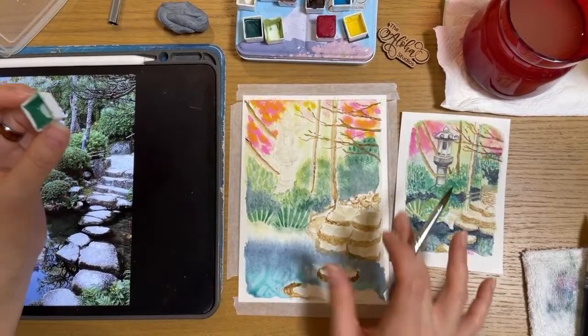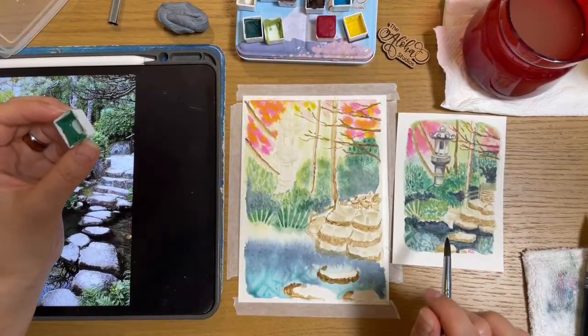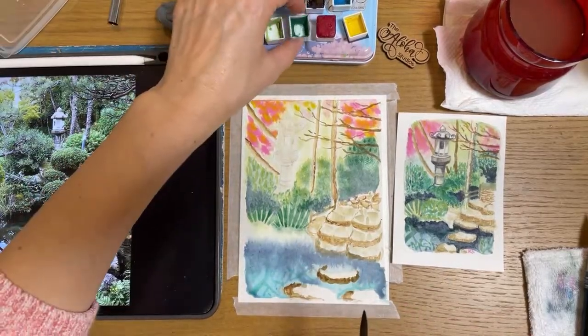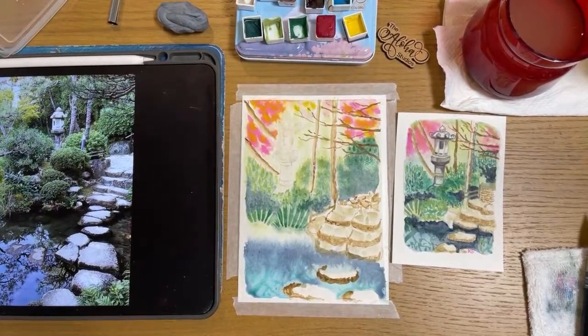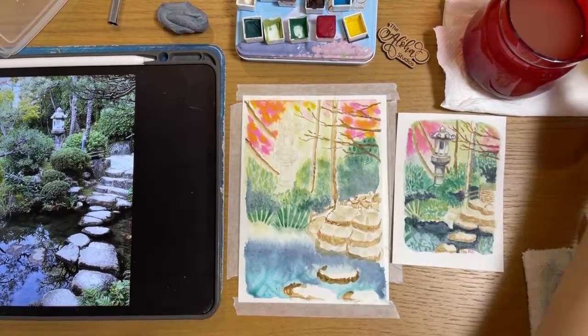All right, I think this is dry enough for me to go into details for the lantern now. Finally! Mom's like, oh, finally, the lantern. Main picture. Took you long enough.